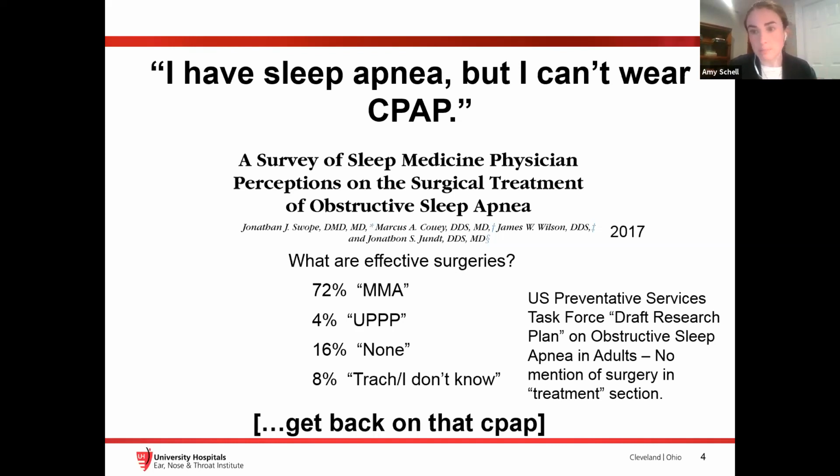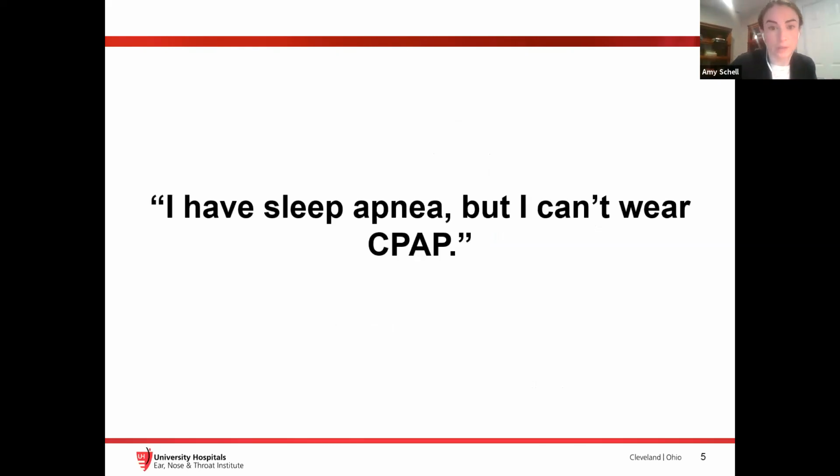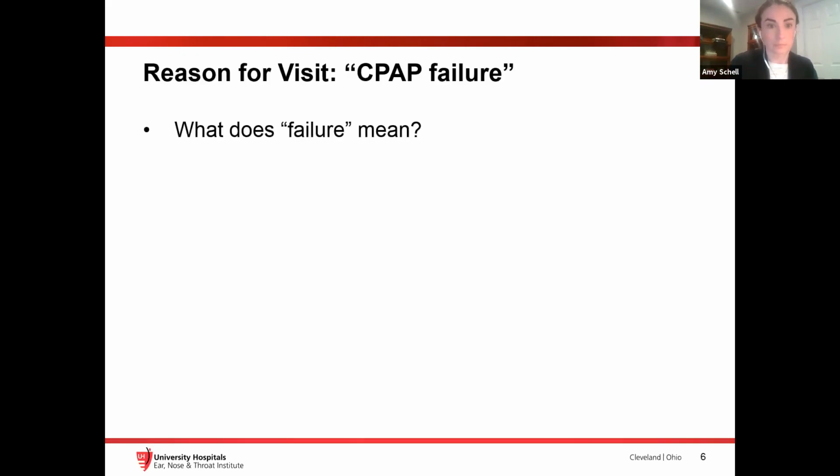So, from the general sleep medicine perspective, you've got to get back on the CPAP. Really nothing else to do here. So there's got to be some happy medium, and this is why I chose to do what I do and treat the patients I treat. So I wanted to use the rest of the time to just talk about, when I see a patient coming in with this complaint, how do I try to balance the medicine and the surgical treatments and give them a reasonable option for treatment?